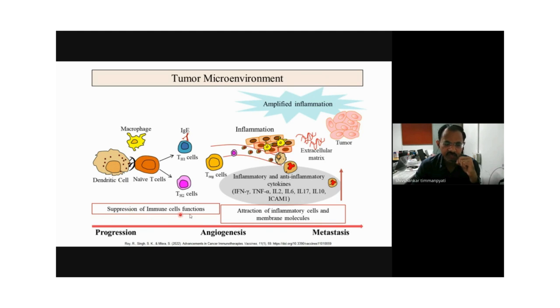Initially, there is a suppression of immune cells, which actually paves the way for the cancer cell to progress. If they are strong enough, they will not allow the cancer cell to grow. But here they have failed. That is why there is a progression of the cancer cell.